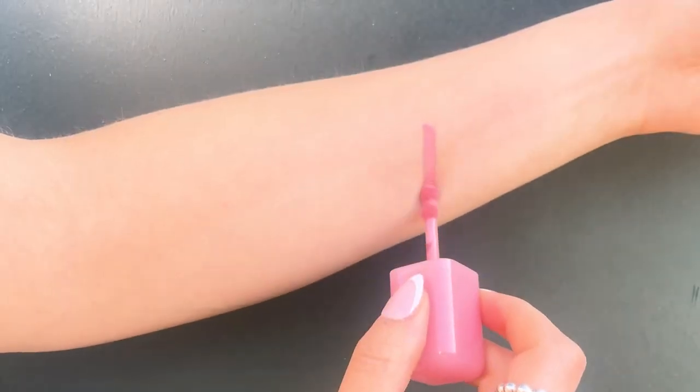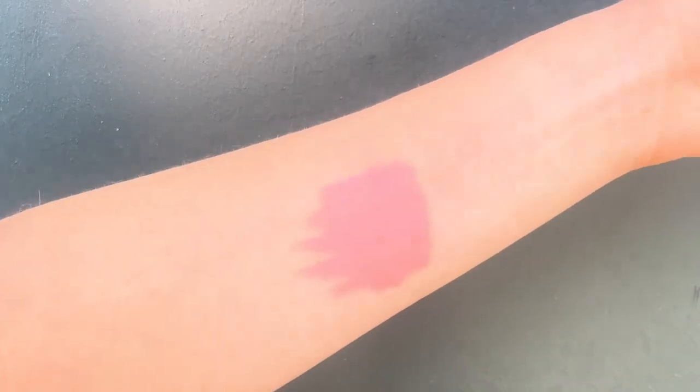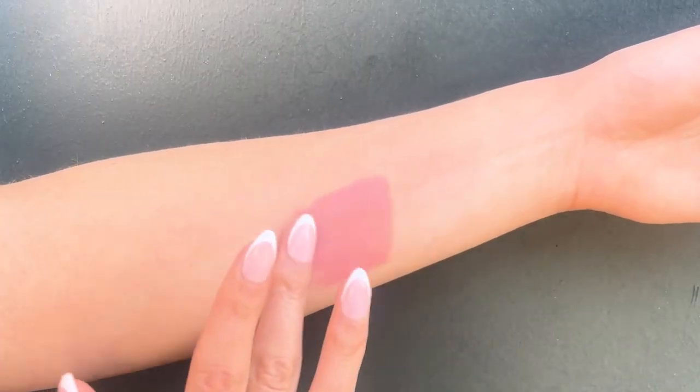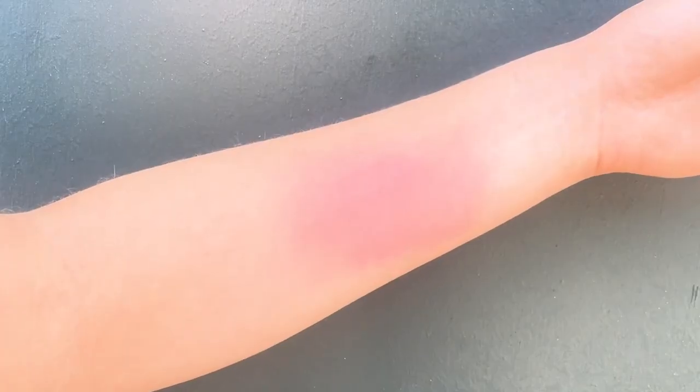It looks absolutely stunning, and these layer so well. They go on sheer and then they do build up and pack a punch. So if you're in the car on the way to work, you don't really have time to even bring a brush, let alone blend things out properly, this just does the work for you. It's insane. So this is how Cotton Candy is looking with only one layer. I'm gonna put on another layer for you guys to see.